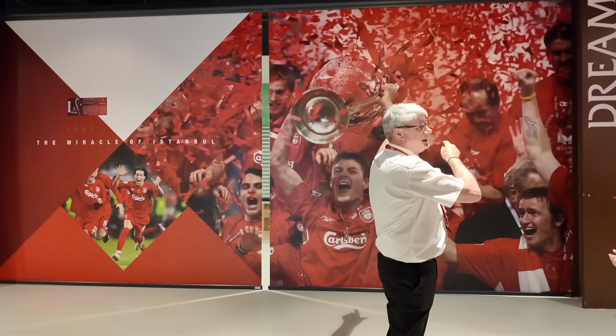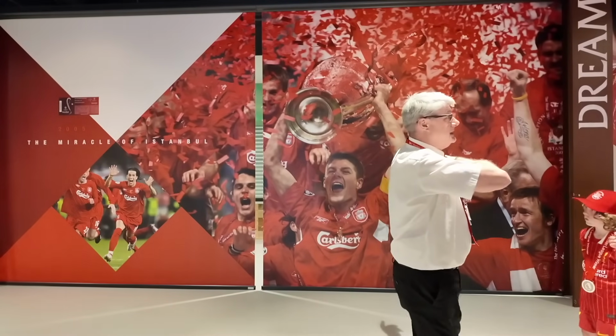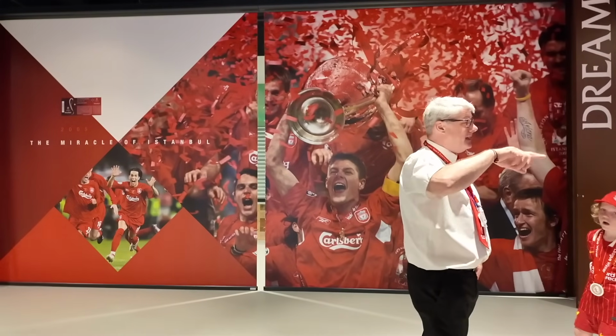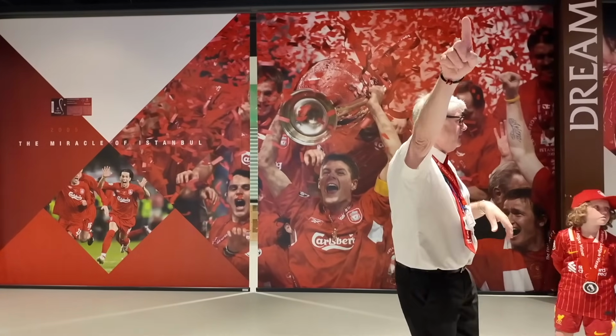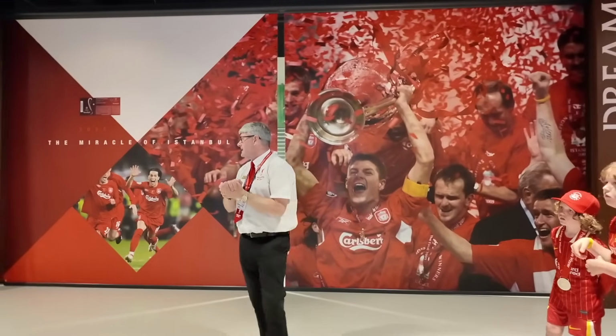That's the one Man United lifted when they beat Bayern Munich and Barcelona in 1999. So if you know anybody who supports Man United, the trophy they lifted, we've got it here, along with the other five. I've got a photograph, I'll show you that one later.